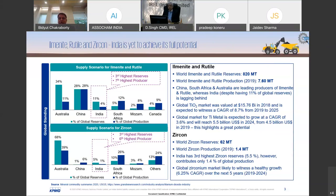A couple of key points to note in this particular slide: whereas we haven't been able to achieve our full potential so far, if you look at the global TiO2 market, I'm talking about the ilmenite and rutile perspective, it is currently valued at around $16 billion. I mean, talking about 2018, and it is expected to grow at a CAGR of around 9% till 2025. So significant growth potential there.